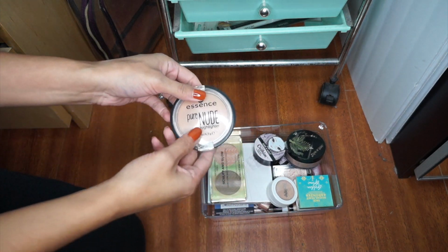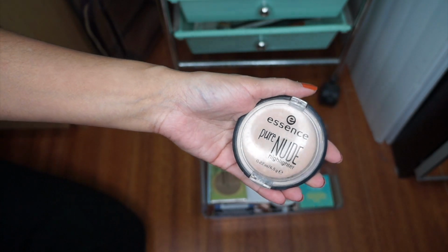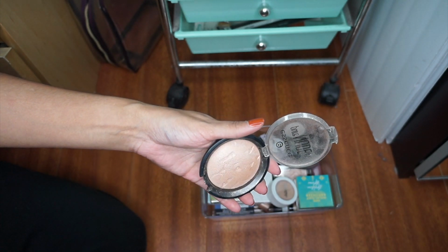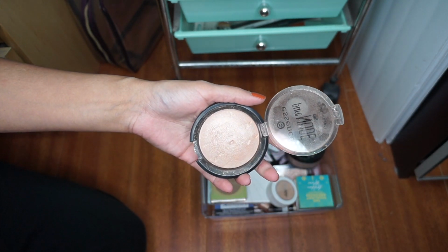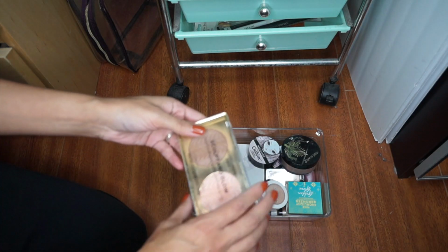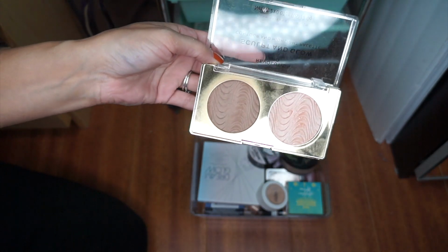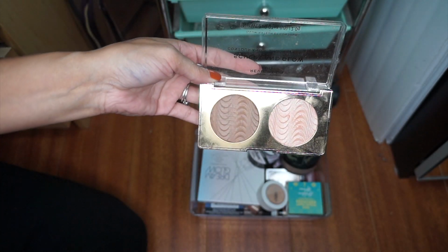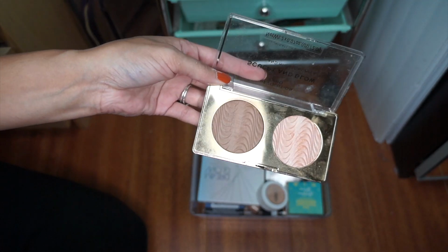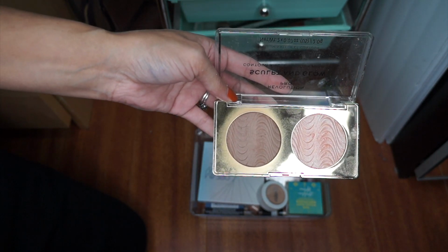So we're gonna go ahead and start off with the Essence Nude Highlighter. This one is in Be My Light. I really do enjoy this highlighter. It gives you like a nice natural highlighter effect. So I am going to go ahead and keep this one still. I do have the Revolution Pro Sculpt and Glow. So you do get like a nice highlighter and the sculpting powder, which actually is really nice, but I don't reach for it as often from my last declutter video. So I am going to go ahead and toss it.